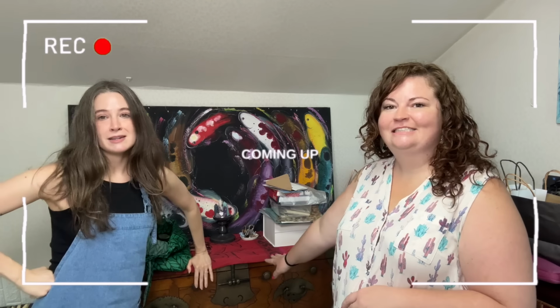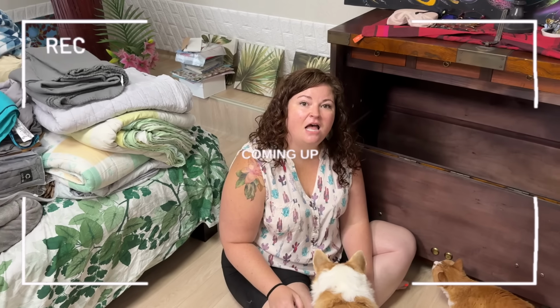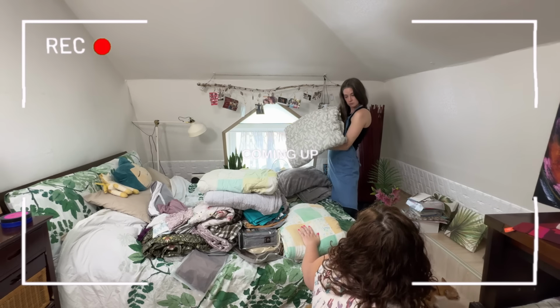First quick win of the day is the blanket chest. We've never been through it. This is the huge pile. That was a lot more than I expected. Honestly, same. I don't love those sheets. Okay. I feel like I want to let that one go, actually.